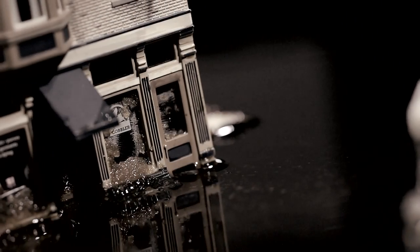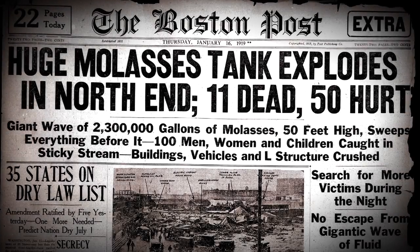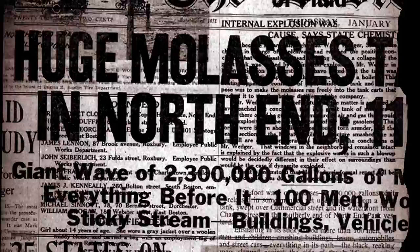When the noise and the rumbling stopped, there was a thick pool of molasses spread over where 529 Commercial Street used to be. By sundown, 15 bodies are recovered, 6 more the following morning. 150 people would be injured.